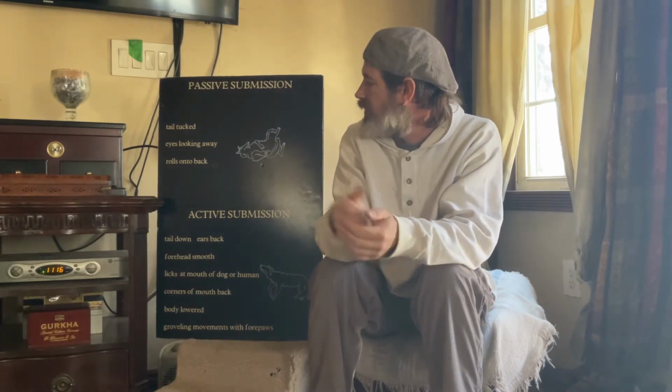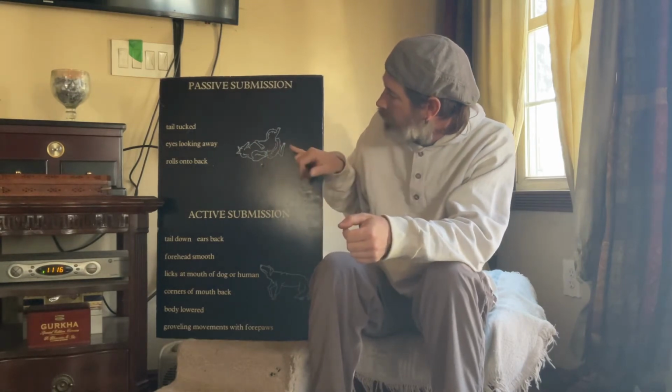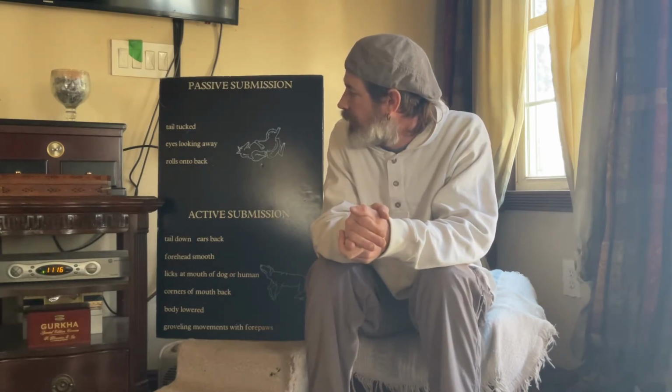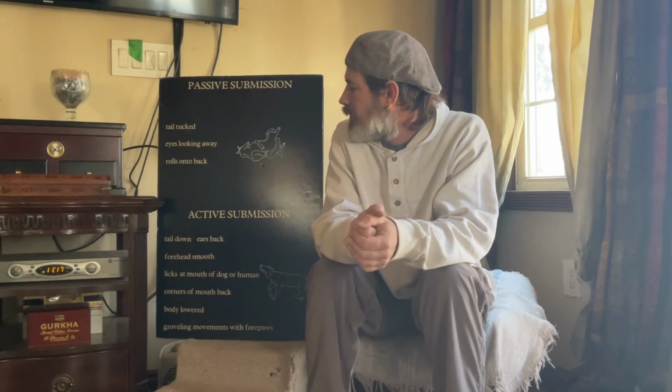Passive submission is, as you can see in the picture of the dog, something a lot of us have seen. You see this in puppies, older dogs, and very playful dogs. Basically you see a tail tucked a little bit and their eyes kind of rolling away. They roll on their backs and display their belly to us. When a dog displays its belly to us, it's basically giving itself up. So that's passive submission.